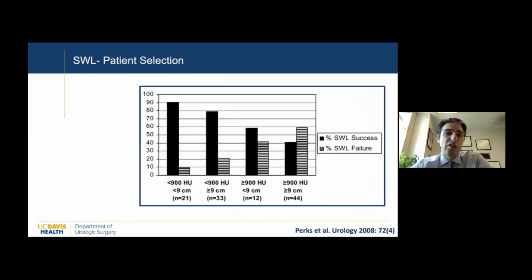So when we think about patient selection for shockwave lithotripsy, certainly the main criteria besides stone size that we talked about at the very beginning is going to be the stone density and the skin to stone distance. This was a nice study essentially comparing those two, and you can see that for patients with a softer stone, so less than 900 Hounsfield units, with a skin to stone distance less than 9 centimeters, has sort of the highest success rate. Conversely, a stone that has greater than 900 Hounsfield units and greater than 9 centimeters skin to stone certainly has a lower success rate.